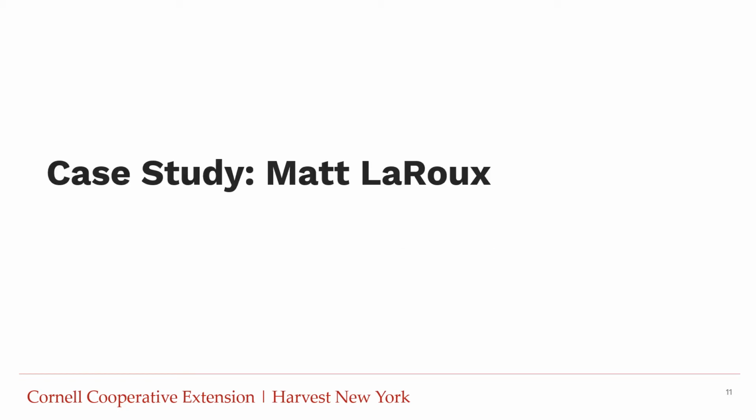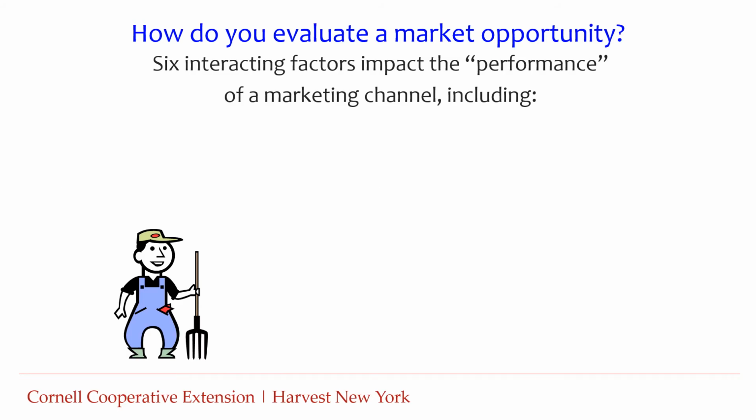Now we're going to look at a case study that was put together several years ago by Matt LaRue from CCE Tompkins County. So how do you evaluate a market opportunity? There's 6 factors to evaluate your market channel. The example that we're going to go through is based around selling at a farmer's market.